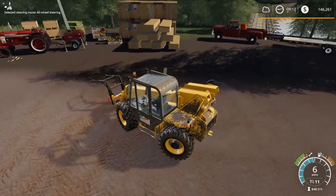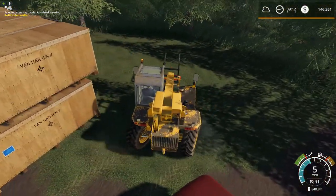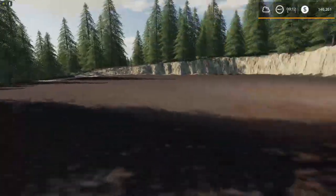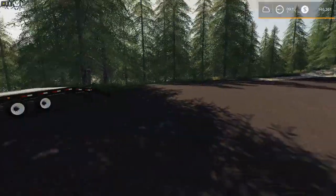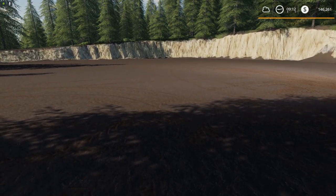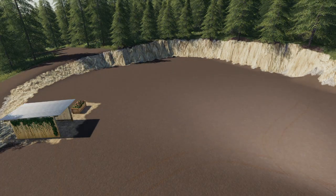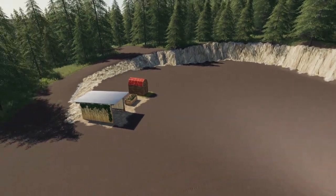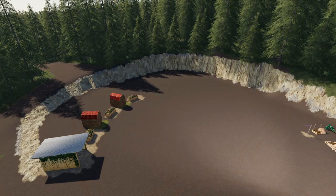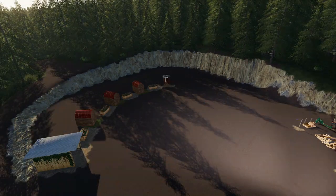Okay. I think I'm going to move this over here out of the way. That'll work. Okay, we've got a nice, big, open pallet right in front of us. Let's build a farm market, shall we?